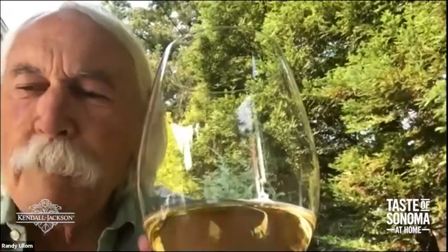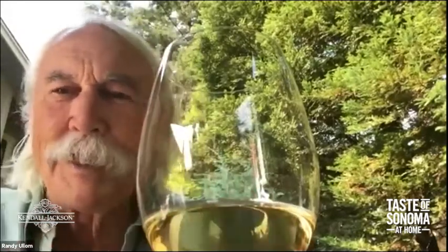These are probably getting pretty close to picking, and this is a unique chance to taste the wine and literally look in the vineyard since no one can be there. But just to zoom in again, what a really cool thing. The more golden the berry, the more flavors you're going to have. And this is the exciting part.